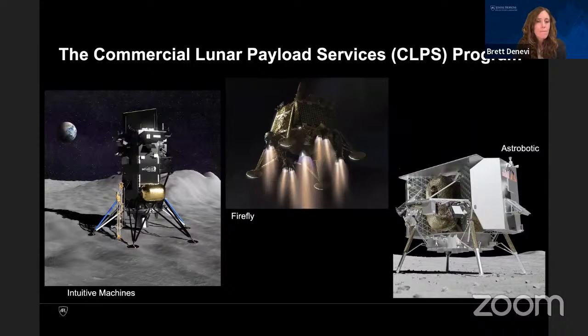I'll just briefly mention too, a lot of the upcoming landers are going to be done through the Commercial Lunar Payload Services program. This is a program where, kind of like delivering supplies and now astronauts to the International Space Station, NASA is going to be buying a delivery service from these commercial providers. They basically charge per kilogram. So you pay by the kilogram to deliver your payload to the moon.